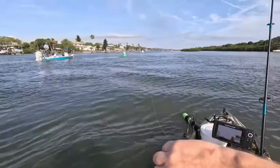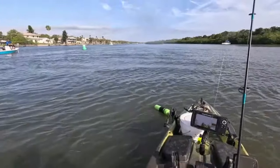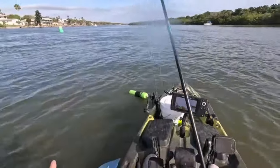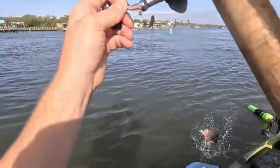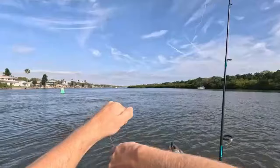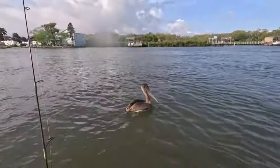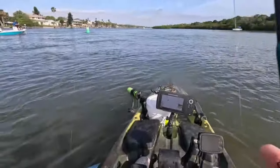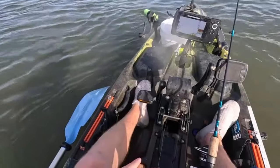Nope. Little short. A pelican sure gets brave. Come on, Howard. Come on, Howard. It's a dink. It's a dink, Howard. That thing ain't but 9 inches long.